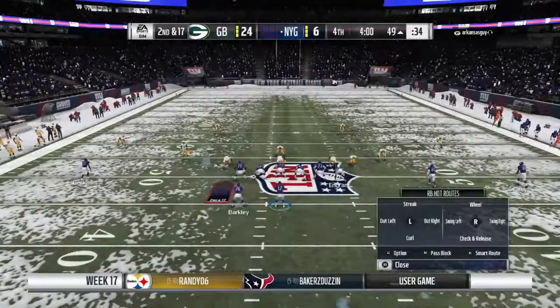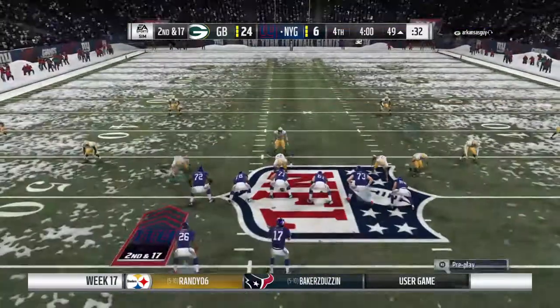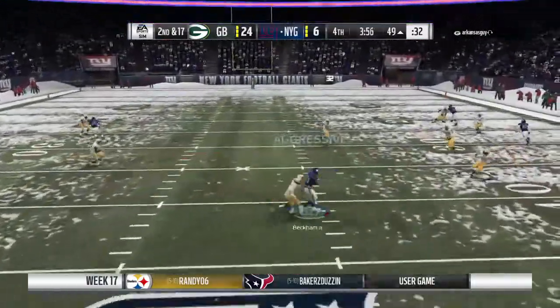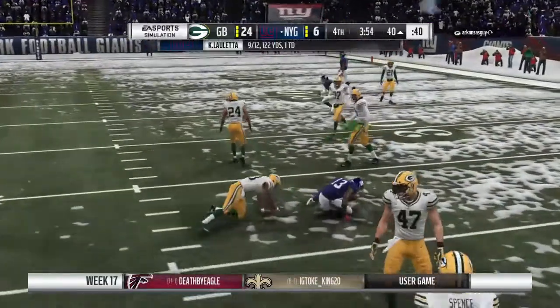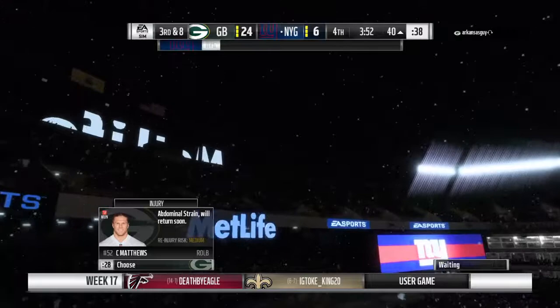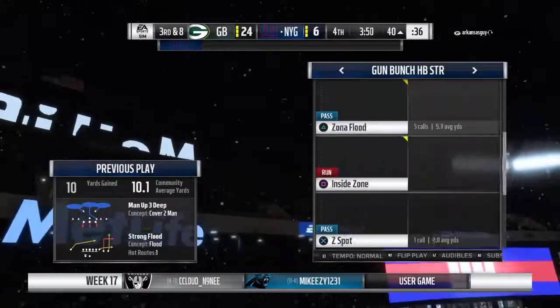Now, following the sack, they'll look to make amends on a 2nd down and 17. Lauletta, he'll look to throw. Over the middle to Beckham. And he'll be brought down, it looks like right at the 40. They'll wind up getting 10 back as that sets them up for 3rd down.